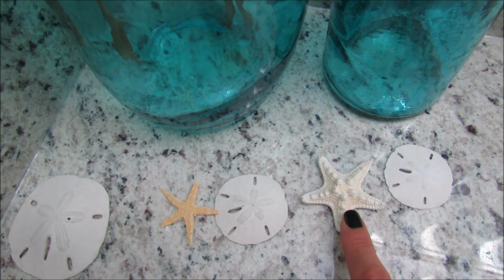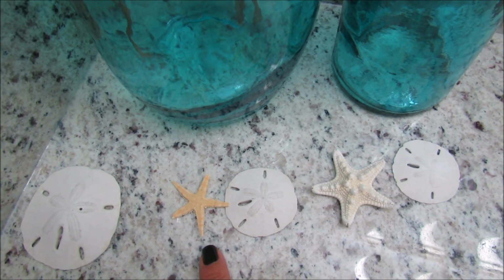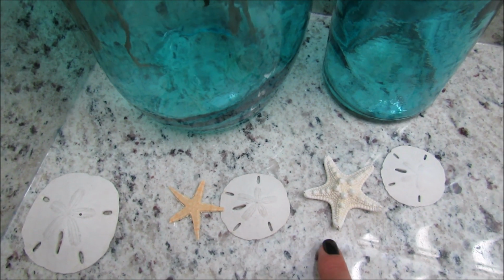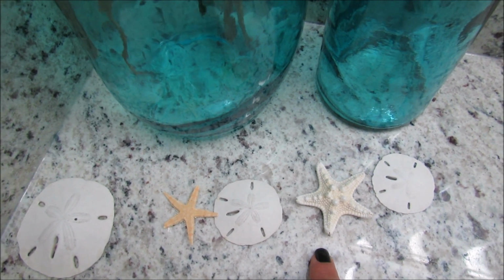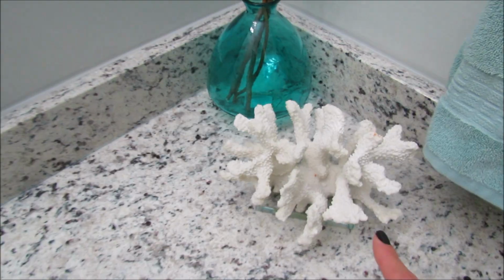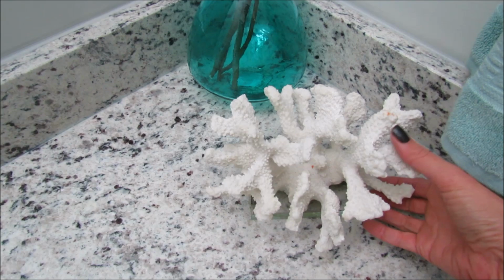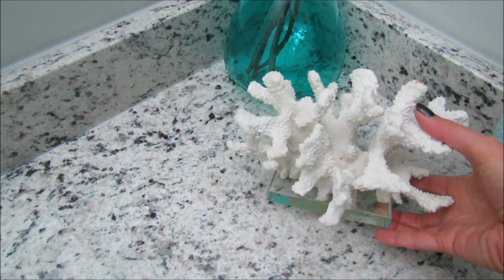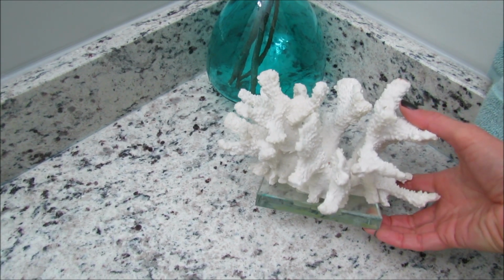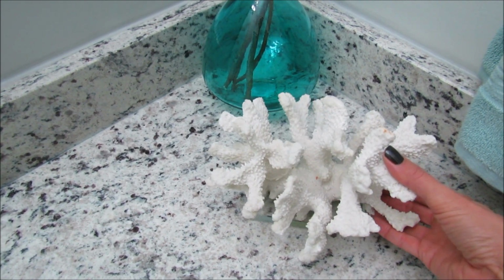And then this and this are from North Carolina. When we went on vacation, we got these. Now, I didn't find them on the beach. I did buy them, but they're still little souvenirs from our trip. Over here, I have this really pretty coral, and it's on a little acrylic stand there. I did get this at Home Goods. None of us found this anywhere.